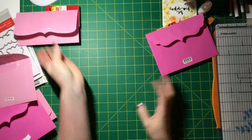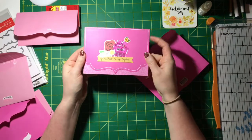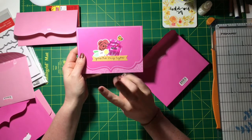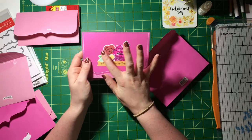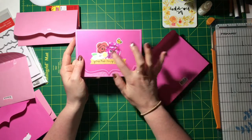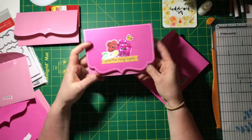So these ones are all for girls. And here's another one, "You're my type." So I did 2 typewriters, 2 clipboards, 2 bicycles, and "You're so tweet" we did on a couple of them. "You're so sweet" with the cupcake. So we just had a lot of fun layering things up, and I think they're adorable, and he did such a great job.